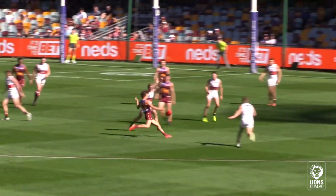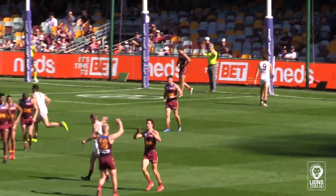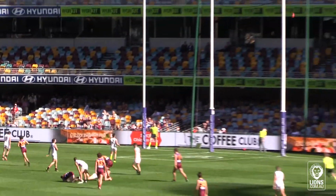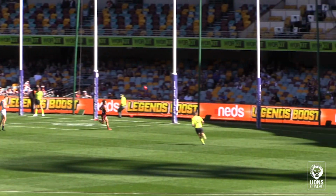Just emerging with it was Berry around the corner. Which way is it bouncing? It's bouncing through. Bounced over the top. Goes again. It's out to Robertson, who just tapped it down to McFadgen, and there's another one. Just swooping on it was Berry. Shrugs one off and then goes in and kicks a goal.